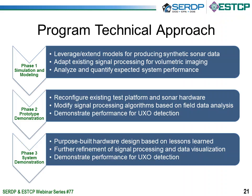In phase one, we have a modeling and simulation effort that focused on taking some existing models that existed within our community and adapting those for the problem of buried UXO data generation so that we could generate synthetic sonar data. We then also focused on adapting an existing signal processing scheme to make it be able to generate this volumetric or three-dimensional imagery.